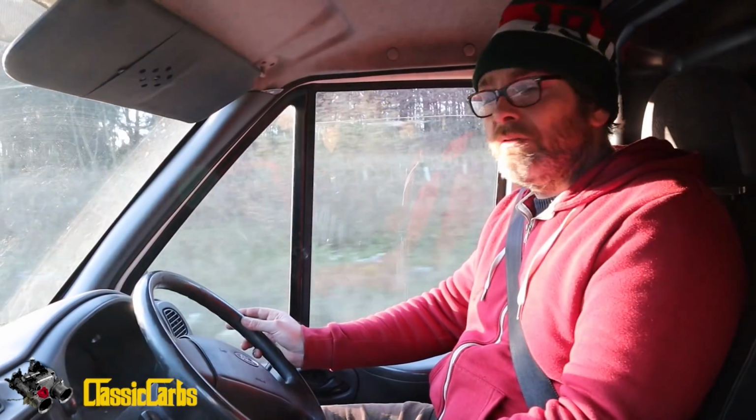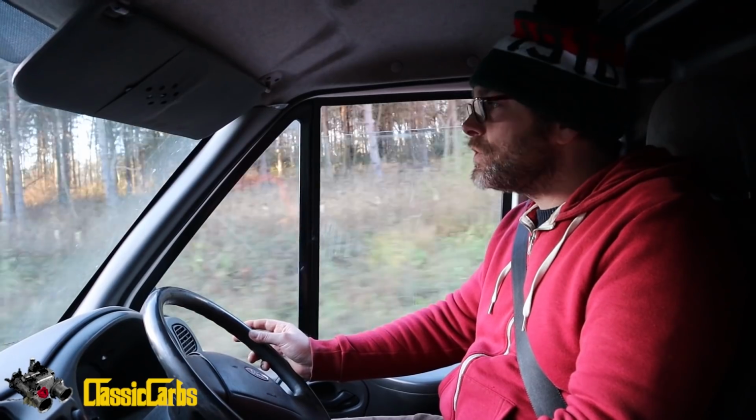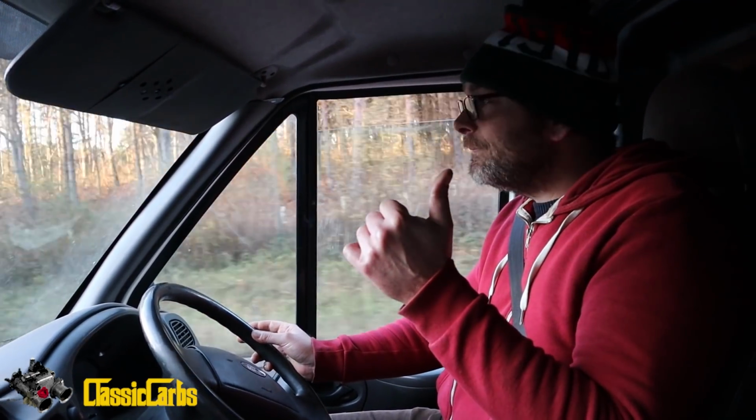It's pulling to the left a bit though, so it might. Yeah, I think it needs some tracking, dude. Tracking. Check the tyre pressure as well. Sweet.